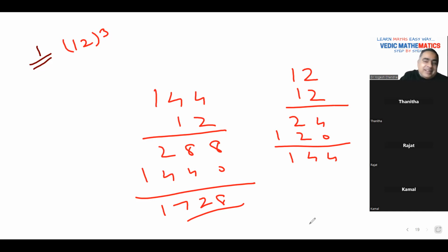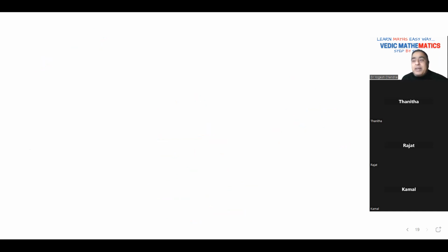But for a small number, it is okay. But when the numbers become bigger, these calculations become tough. How do we do it in Vedic? A very simple step. Create 4 spaces. This is the first step. Is it difficult to create?